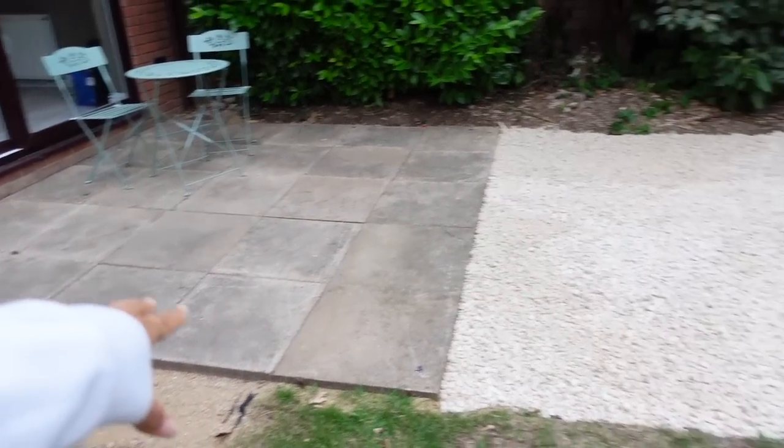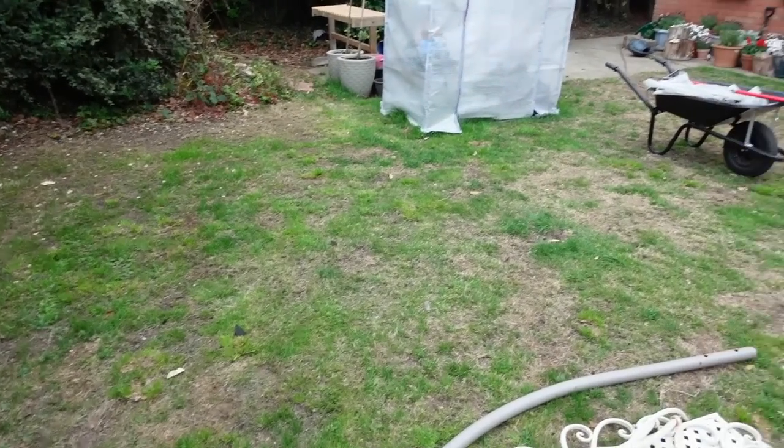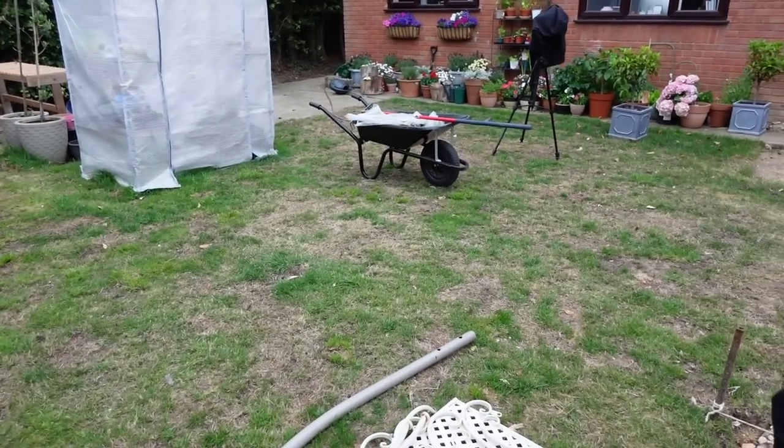We're going to create a bit of a border around here. The only thing is our grass is so, so bad at the minute, guys. Yeah, grass is struggling, isn't it? It struggles, Phil. Like, the birds went to town. Absolutely went to town on it. This time next year, the grass is going to be great, but not quite yet.